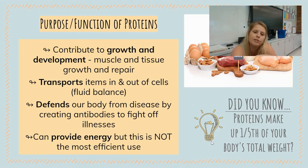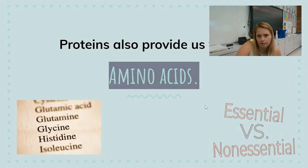Protein also transports items in and out of our cells. They defend our body from disease by creating antibodies to fight off illnesses, and then also provides energy for our body, but it's not the most efficient use. Did you know that proteins make up 1/5 of your total body weight? So here's an image showing different proteins. You see a lot of animal products, a few nuts, right? Some grains back here. So we'll look more into plant and animal sources of protein.